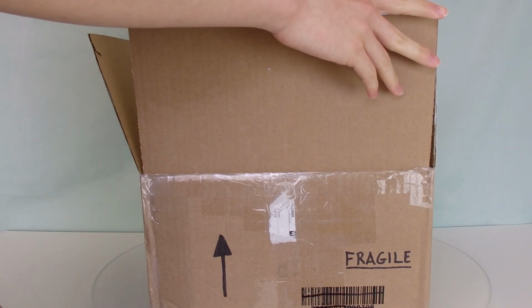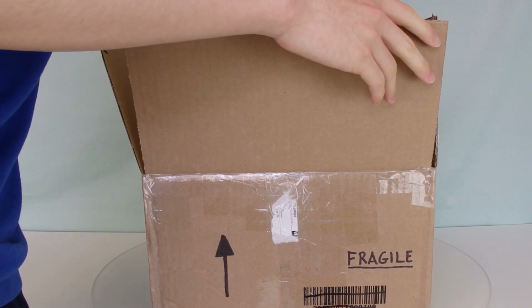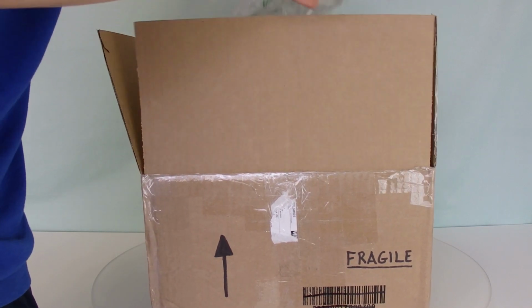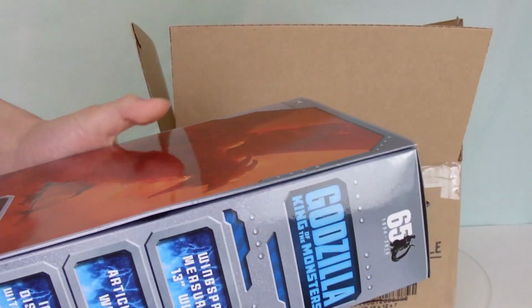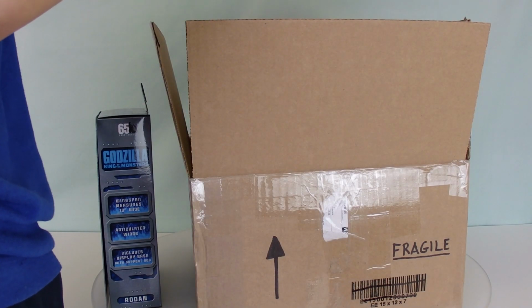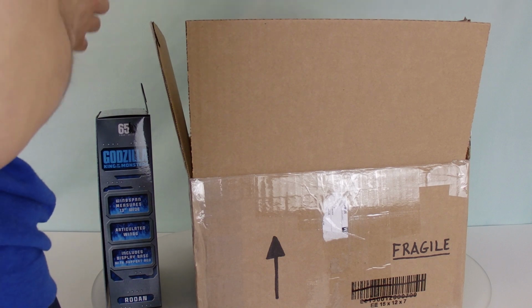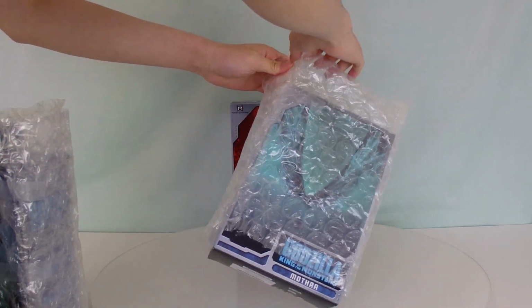Alright, which NECA figures do we have in here? It appears we've got a bunch of packing material. In here, looks like this is our Rodan. Yes, we got a G-Man. Oh no, the box looks like it's crushed though, but it should be fine. This one looks like it's Mothra.